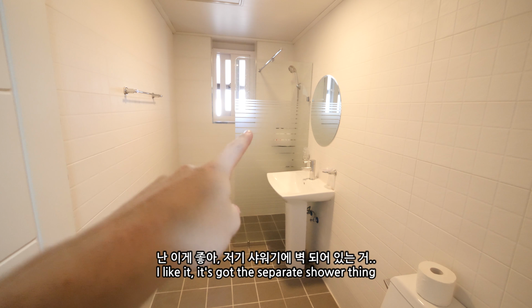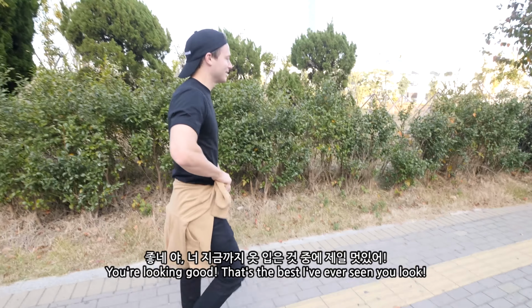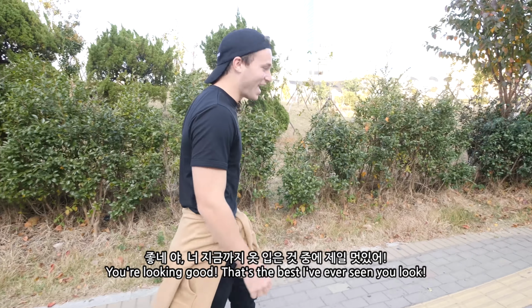What? She was so excited. I want to do my Emil look. That was so funny. Is this the Emil look? Mm-hmm. Jump around the waist. Right? Yes, I love it. Nice. You're looking good. That's the best I've ever seen you look.